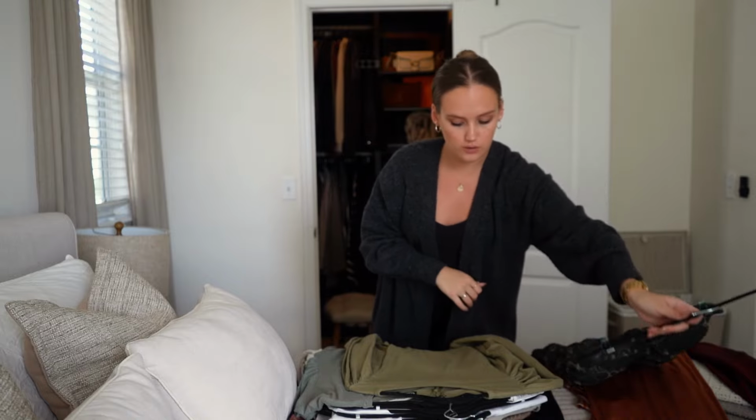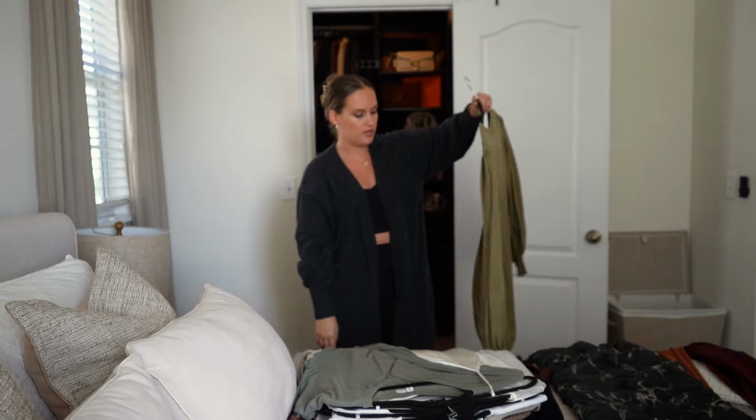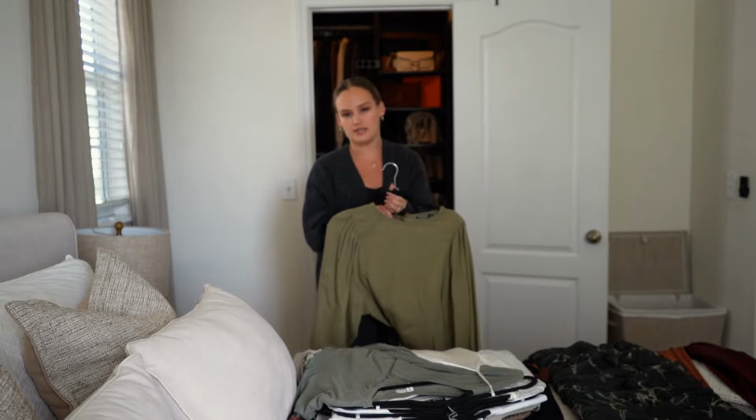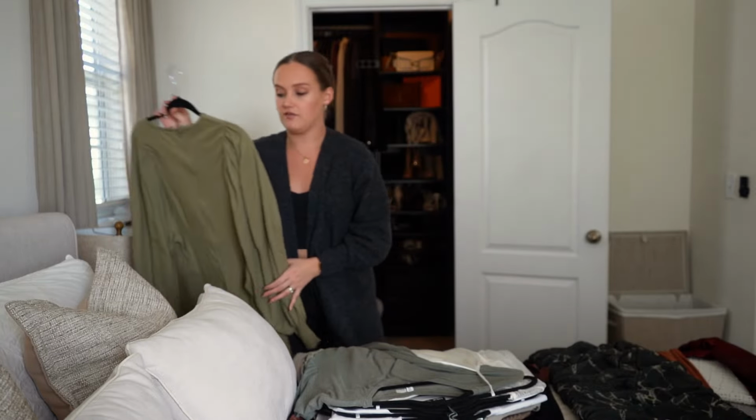I do reach for this one. This I might get rid of. I don't love the fit of this, if I remember correctly, and it's kind of an awkward shape and material. It's like a long puffy sleeve, but it's kind of like a stiff cotton. I might put this in a maybe pile and just try it on, because, you know, we always have to have a maybe pile.